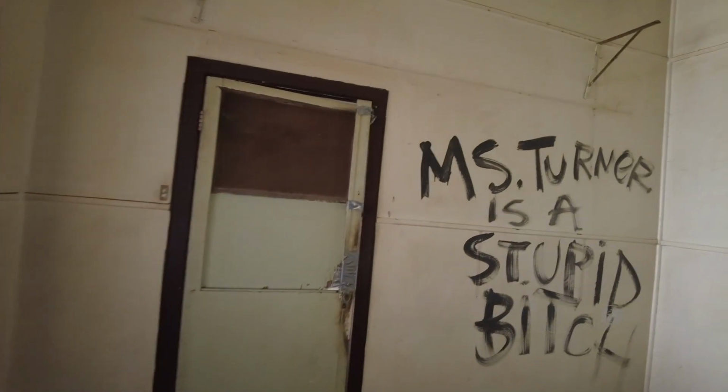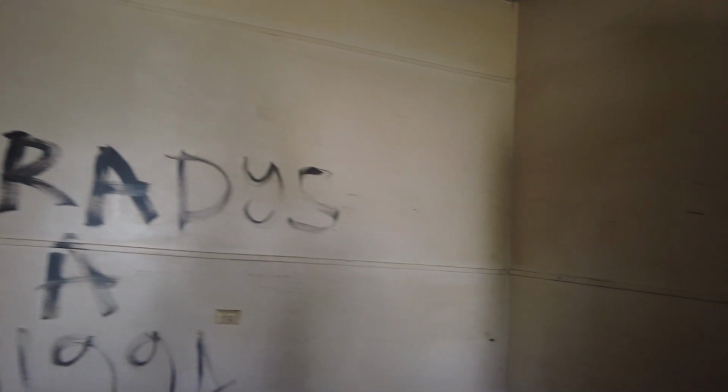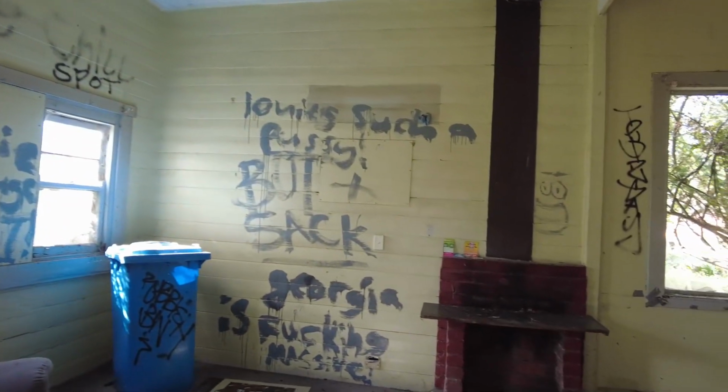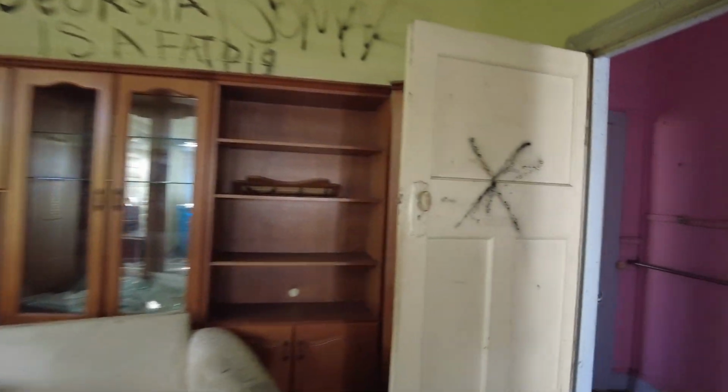Oh, there has been a bit of graffiti, which is a bit sad. I can tell you that the walls are very, very soft, as well as the floor. Like I've put my hand up against the wall and it's very, very soft. Someone's left some lounge chairs, sofa. Okay.